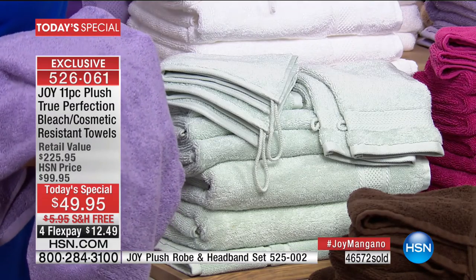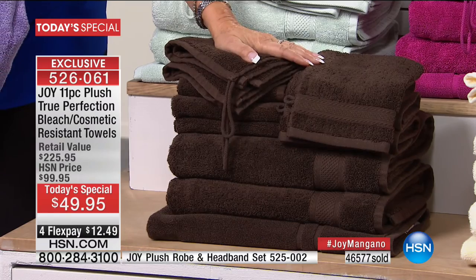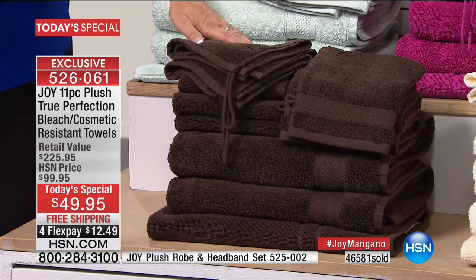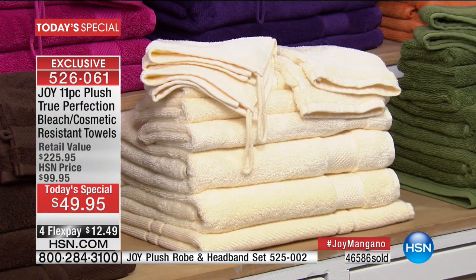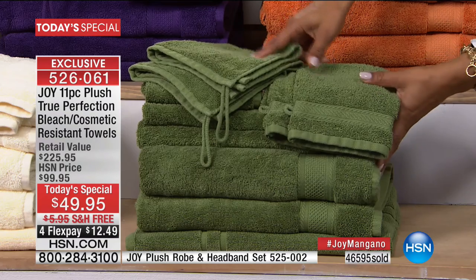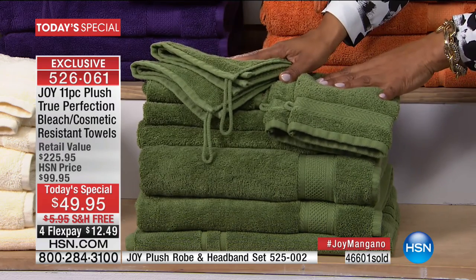Oh my gosh. I think you have to just get it. You got to get on the phone right now if you want the espresso brown. Again, buttercream, another amazing, gorgeous color. And then the Vineyard Green, which you have to get. There are only about 700 remaining in the Vineyard Green. That's just enough probably for this hour.